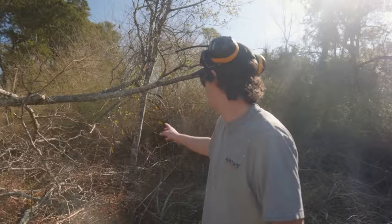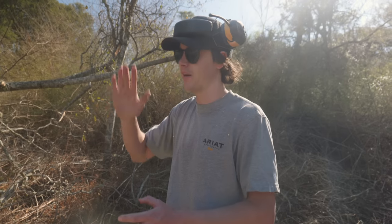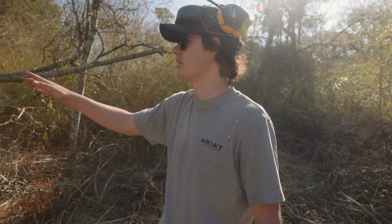Now you have to imagine, that's a 4x4. Imagine a 4x4 fence post that you had that much lean on, that you had that much curvature to. How much force that would take. My point being is that this tree has put that tree in quite the bind and vice versa. There is a ton of weight and force holding this tree up.